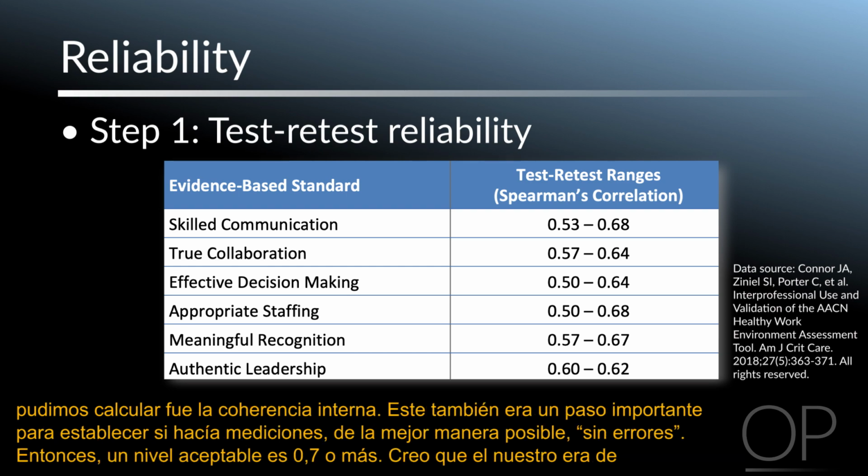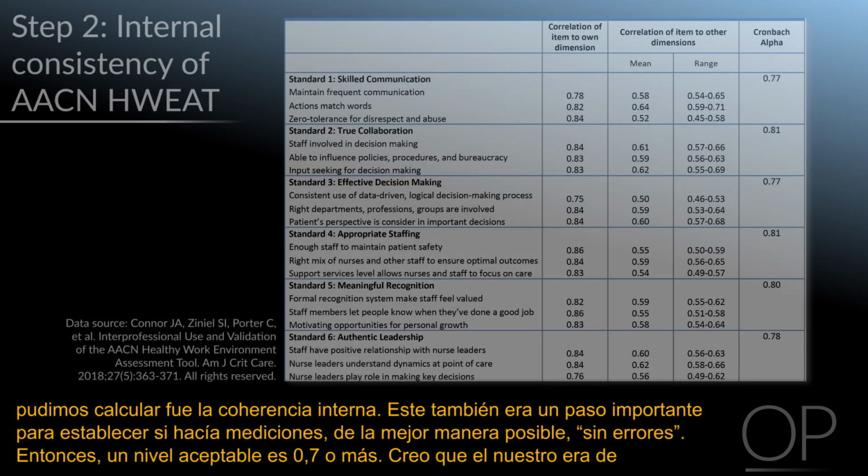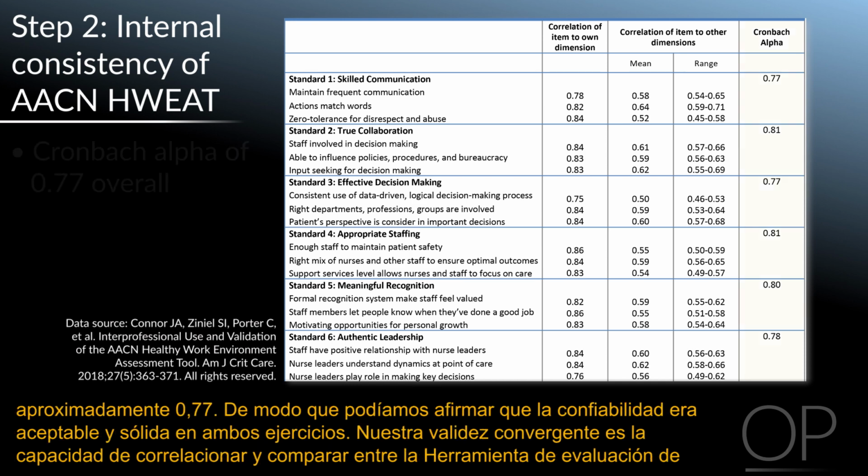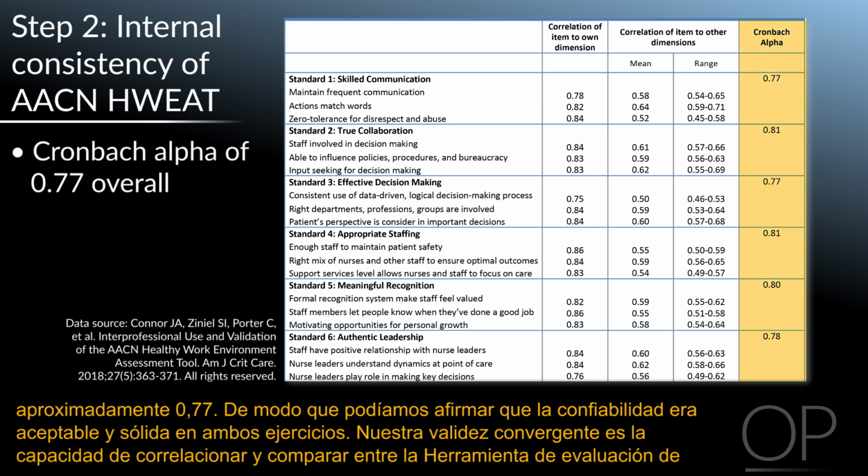The other step that we were able to calculate was the internal consistency. This is also important to establish: is it measuring as best possible free from error? And so an acceptable level is 0.7 or greater, and I think ours was about 0.77. So we were able to say reliability was acceptable and strong in both those exercises.